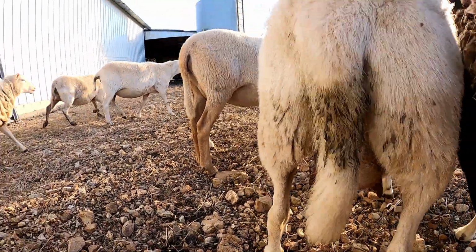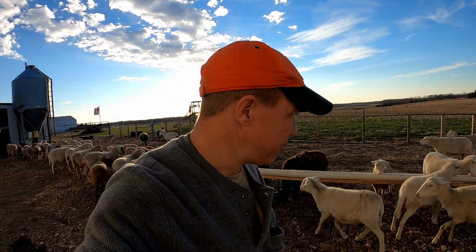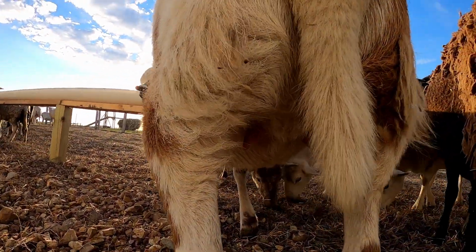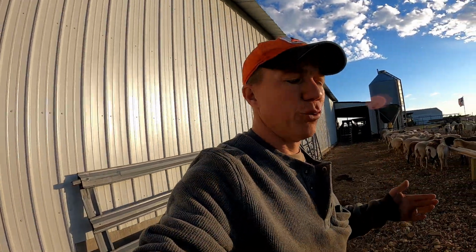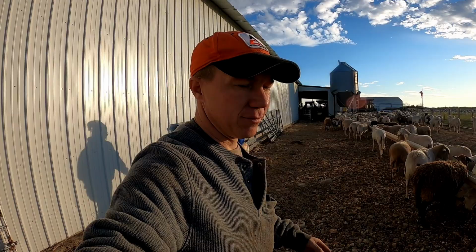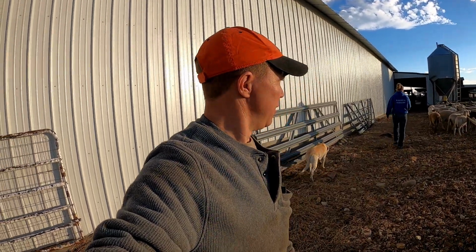So that's the easiest way to kind of see. Let me find one that's not full at all, but it's pregnant. So her, right, she is pregnant, but she has almost no bag. And that's just because she won't get a bag until about a week to 2 weeks before they actually lamb. That's generally when they fill up. So they don't have a bag for very long before they give birth.